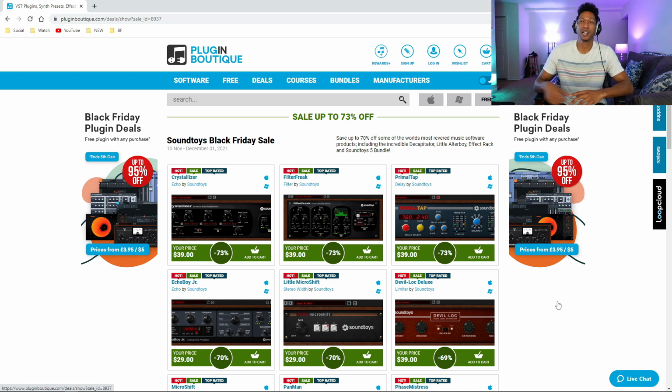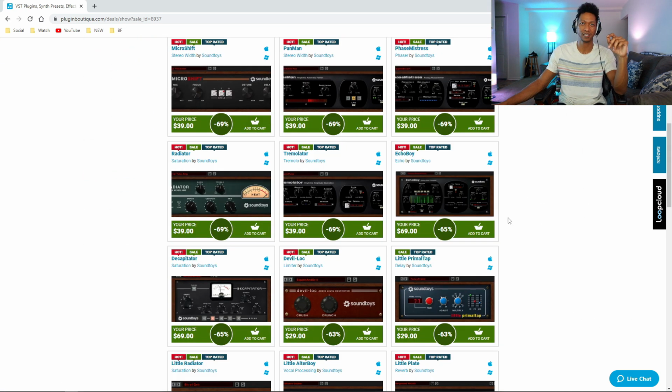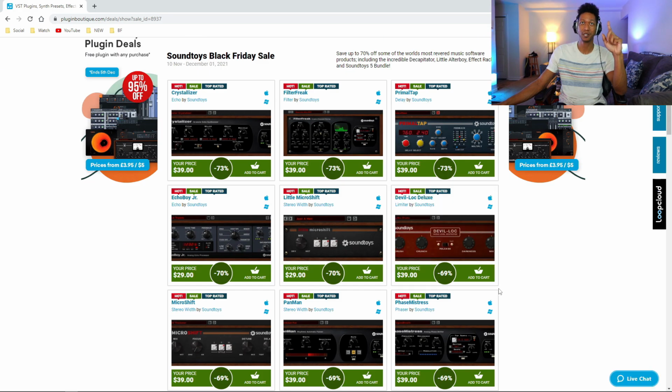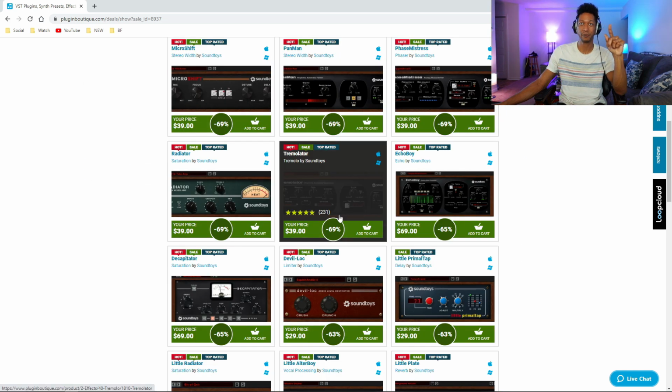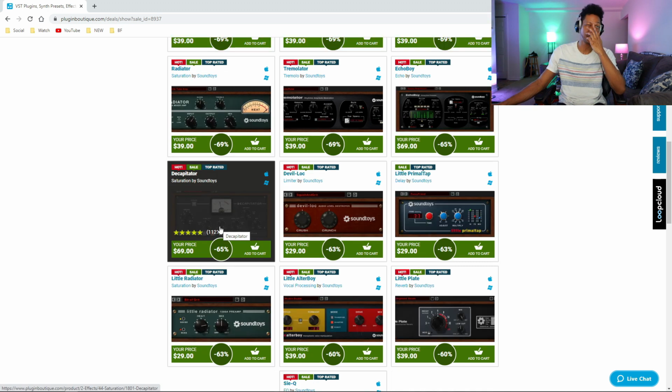Continuing with effects, everyone is always going to mention Soundtoys, and for good reason, because the plugins work. They're really simple, they're not intimidating, and right now they're really cheap, up to 73% off for the individual plugins. But that's not what I recommend getting. I wouldn't go through and try to pick these individual plugins and buy them one at a time. However, if that is the route you would go, I would recommend Crystallizer. Phase Mistress is pretty good. The Tremolator, everyone has Echo Boy, and last but not least, Decapitator.